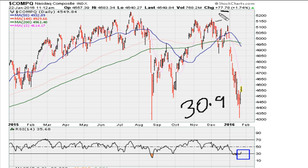It is already a big up day net. Chances of a reversal become diminished. It's not impossible, but they become diminished whenever markets are moving above 30.9. And we see when you're moving above 30.9, you're getting this nice gain. So that's something to watch here.